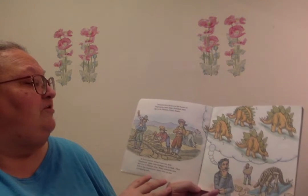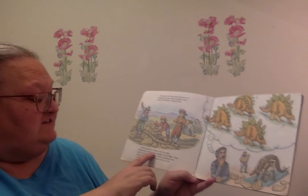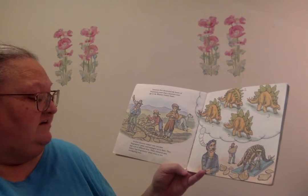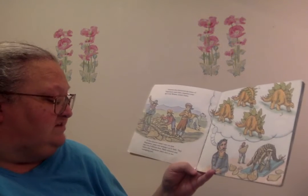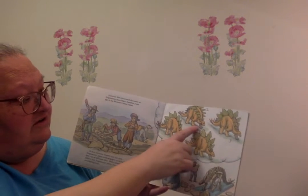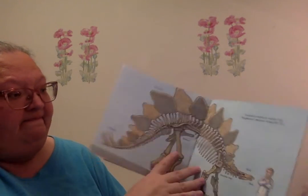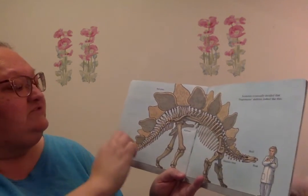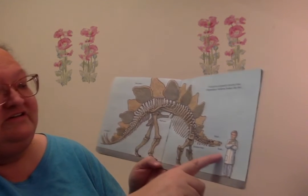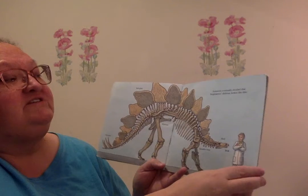Scientists first discovered the home of Stegosaurus more than 100 years ago in the western United States. At first, scientists weren't sure just how Stegosaurus plates were arranged on its back. They had a lot of different ideas. Many scientists now believe that Stegosaurus plates were in two overlapping rows. You see here, there's 1, 2, 3, 4. So these are the back plates, the tail spikes, the shoulder bone, the beak, and the skull. Scientists eventually decided that Stegosaurus' skeleton looked like this.